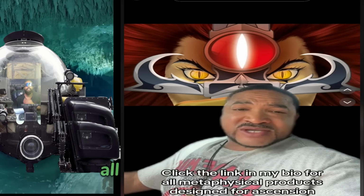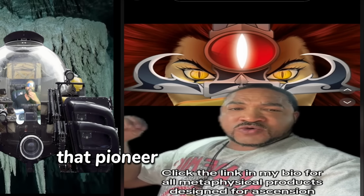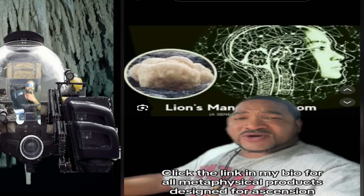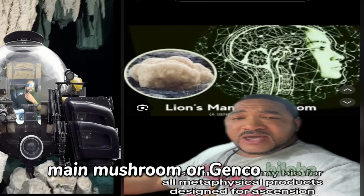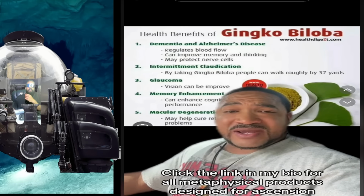See through all Mumra's magic, all his illusions, okay? The fourth wall he put up to create that illusion, that pineal gland will break it down. This is why I stress the importance of getting your lion's mane mushroom or ginkgo biloba to decalcify your pineal gland and regenerate damaged brain cells.